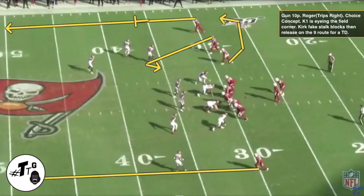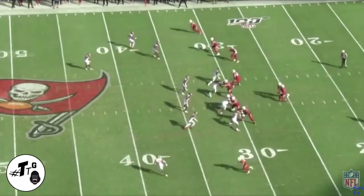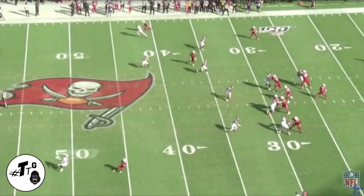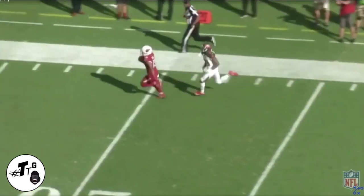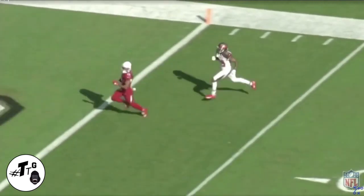Gun 10 personnel Roger, which is just trips right choice concept. K1 is on the field corner. Kirk is going to fake stalk block as if he's going to block, and then once he sees the corner commit, he just releases into the 9 pattern. Great ball placement by Murray, but even better job of selling by Kirk.